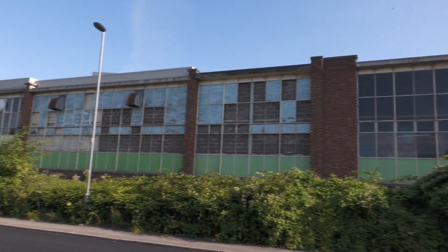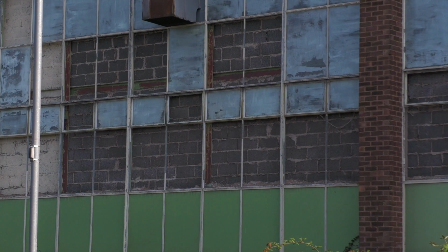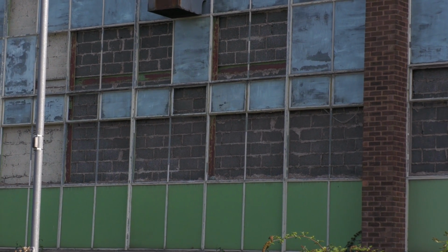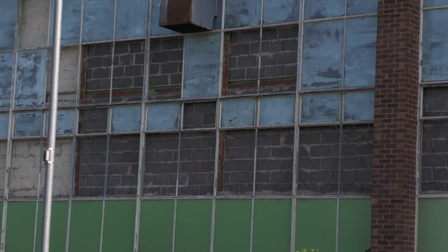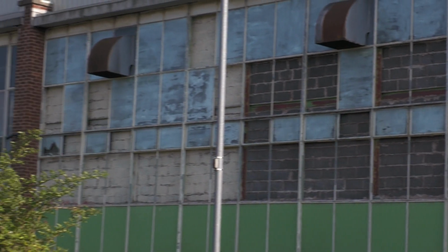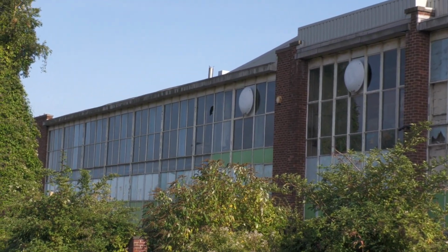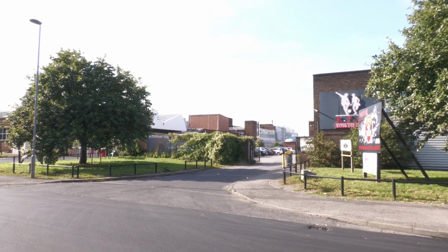And we move across here, and you can see this was all windows at one time, and it's all had a wall built with breeze blocks, and they've left some of the windows in, and others have probably fallen out. So again, I don't know when that was done or why, but it looks very derelict. But there are signs of life there though. But fortunately the area is not completely derelict though.